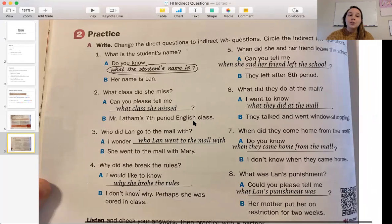All right, so I want you to do a little bit of homework. The first piece of homework that I want you to do, I want you to think about who you're going to be using indirect questions with. Who in your life are you being more formal or more polite with? It could be your boss. It could be your teacher, your children's teacher, a doctor, or even someone you don't know very well. Maybe someone at the store, the workers at the store.